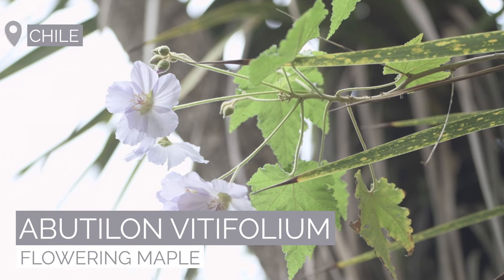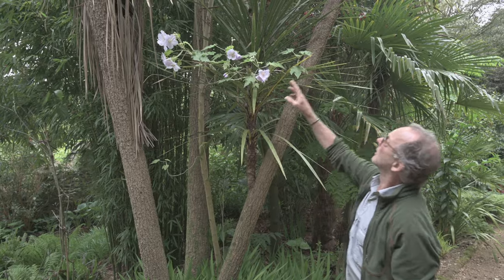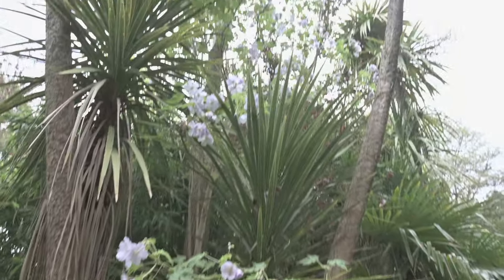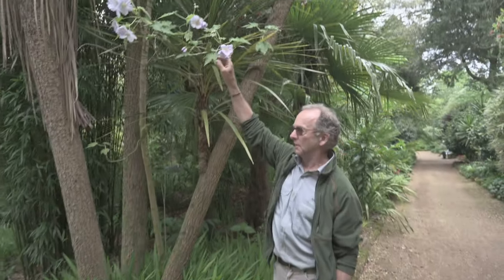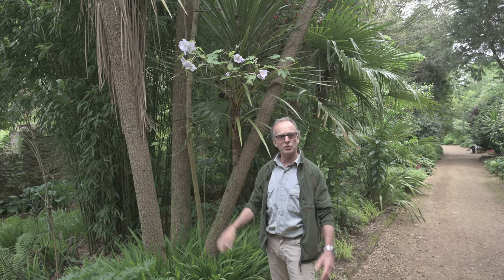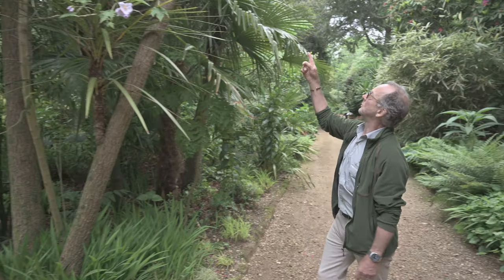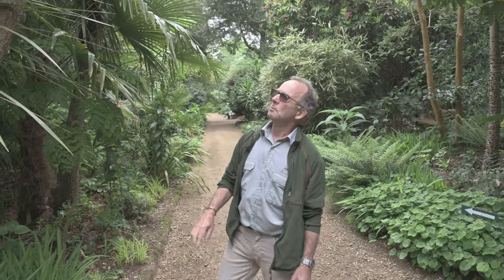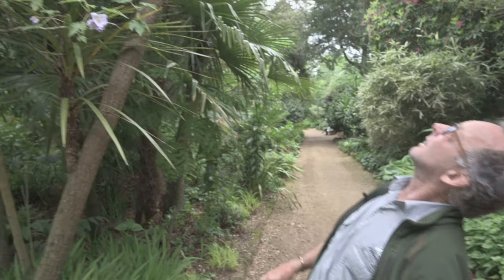This is a rather nice Abutilon vitifolium, and look at the height of it, way up there. And I remember when travelling around Chile with some friends, we saw this growing in the wild, just naturally coming up through the shrubs on the side of the road when you're driving along, and used to catch our eye, along with the Chilean lantern trees, of which there happens to be one there as well. But it's doing very well. It's kind of supported in amongst this big cordyline tree.